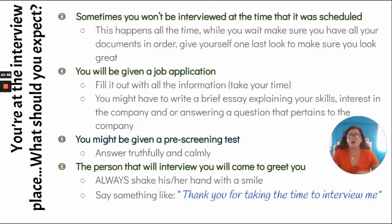Many times what they'll do is that they'll give you a job application. Fantastic. You fill it out, you do your little essay, etc. And this gives you time to organize your documents in order to make sure that you have everything ready to go. Like I said, they might give you the job application so you can complete it. They might give you a pre-screening test right then and there, maybe not.